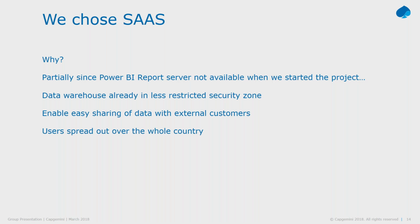And of course, with users spread out all over the country, and some of these reports being used on the runway where the Wi-Fi connection is flaky at best, it's important to have something that we can access just through a regular mobile phone or an iPad with a 3G connection.